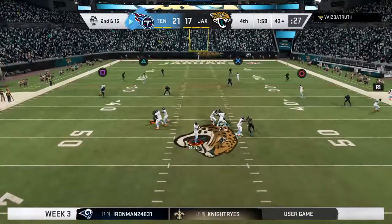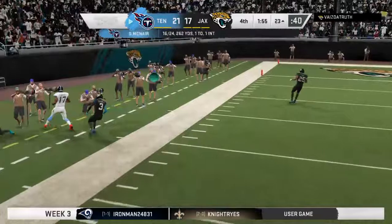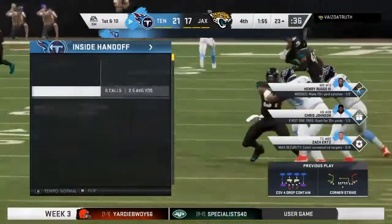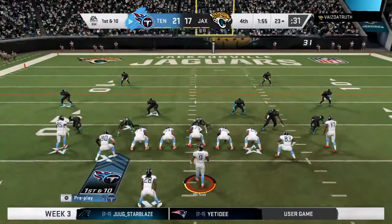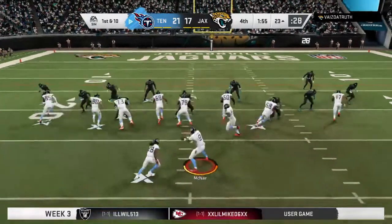From the gun, McNair. Throw left side complete. That's Edwards. And he takes this just a few yards shy of the red zone before going out. That one a gain of 20 and a first down. Not totally home free yet, but it's looking good as they come up first and 10.